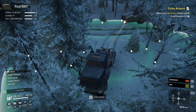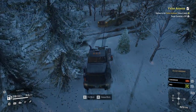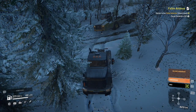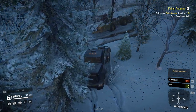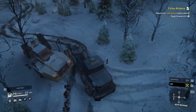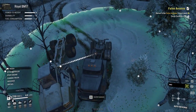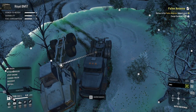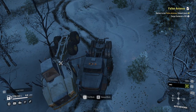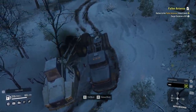Wow, this new engine, this is the first time I've been using this engine in these trucks, and this new engine actually hauls ass through the snow, it's great. Nope, oh god, that wasn't enough. And you don't have side anchor points on this, which is very, very weird. Oh, actually you do, but you don't have any rear anchor points, I guess.